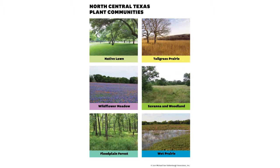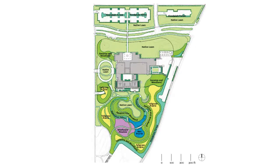But of course, paired with thinking about the water is also the North Central Texas plant community. So we looked into how we might do lawn in the project, and I'll talk about that in a little bit. But we also had tall grass prairie, wildflower meadow, savanna and woodland, floodplain forest, and a wet prairie. So in 25 acres, we have all of these different diverse landscapes, and you can see them diagrammed out here. You can start to see the mosaic of landscape types that are woven into the site.